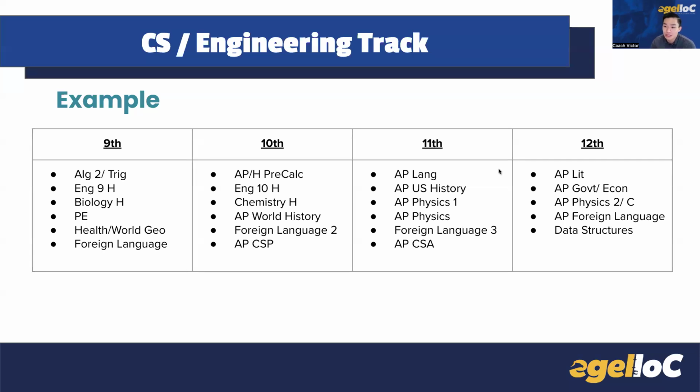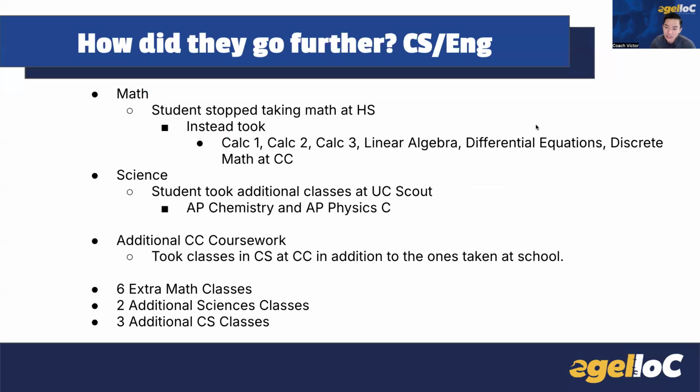But something that you don't see here, right? This is just the schedule only within high school. If you were to take an outside look at what else they did, they actually took math in dual enrollment as well. So instead of taking math in high school, they took Calc 1, Calc 2, Calc 3, linear algebra, differential equations, and discrete math in community college. And these are levels of math that are not available at the high school.